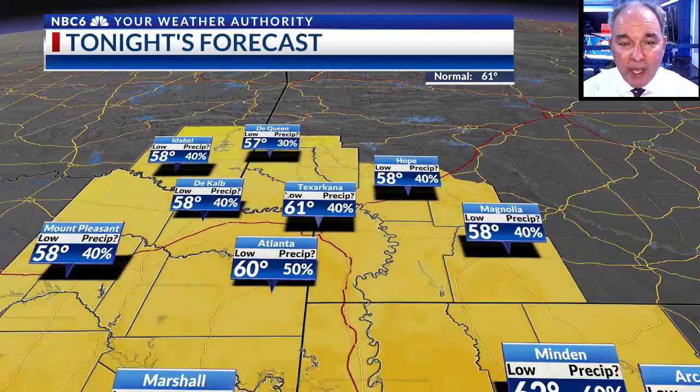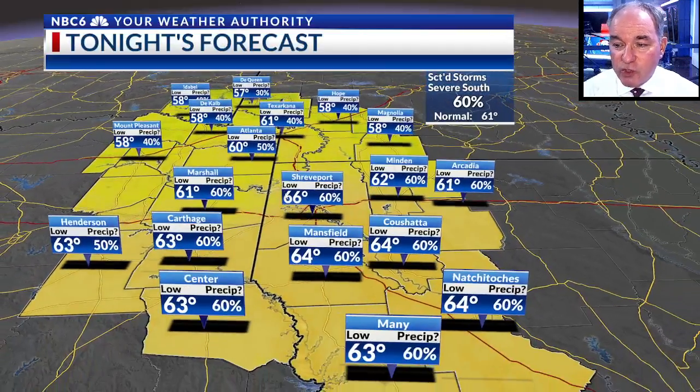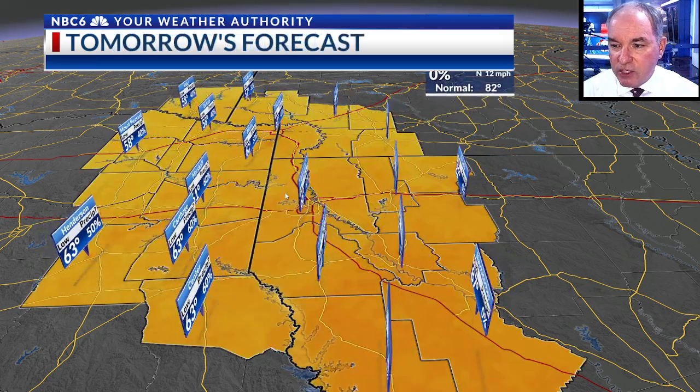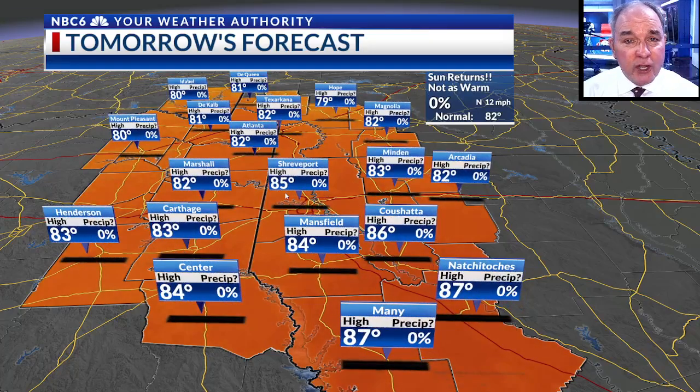So your forecast looks like this for tonight. We'll see the scattered storms. They will be the best chance for the severe weather, basically southern two-thirds of the area. We'll see lows at most locations in the low to middle 60s. Tomorrow, I expect the return of some sunshine. It won't be as warm, less humid as well.